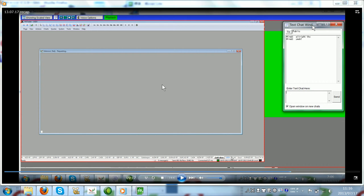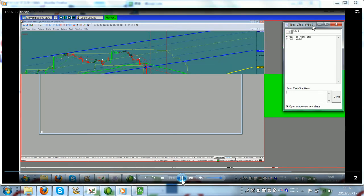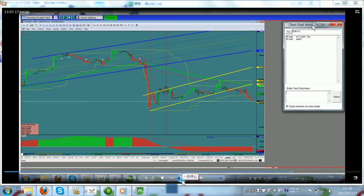Trade that. Dollars are still selling dollars, so the euro and the pound should go up.